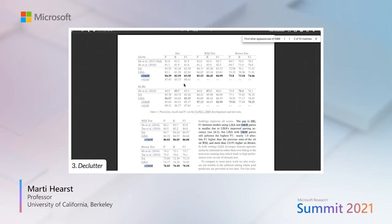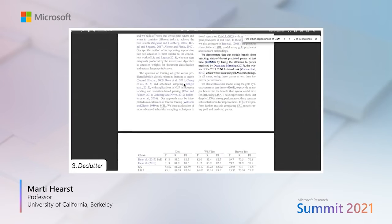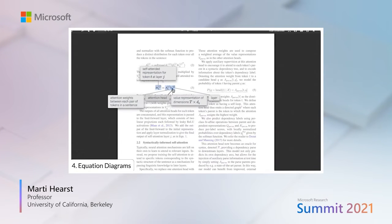The third innovation is called declutter. When a reader selects a term, Scholarify eliminates visual clutter to help readers scan the paper for usages. It does this by highlighting segments of text that contain matches and fading out the unmatched sentences.